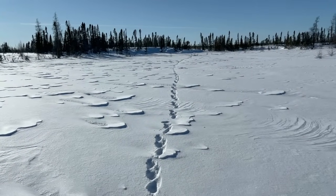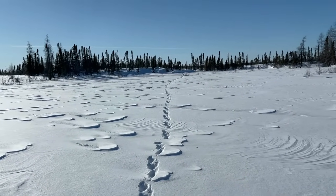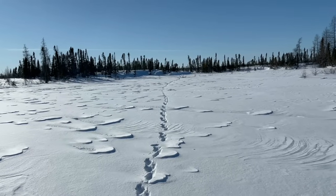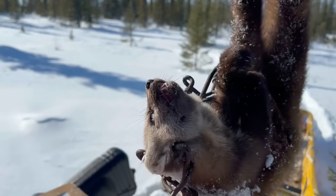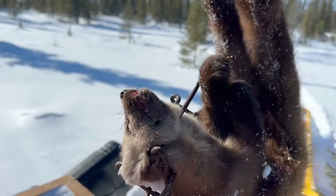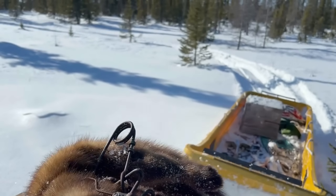That's pretty fresh. It's a good sized wolf. First sign I've seen of a big animal in a month. That's a good size for a female. Okay, let's continue on.